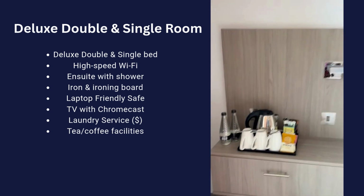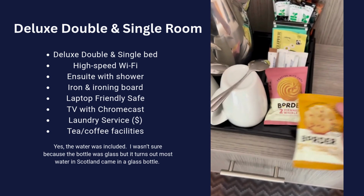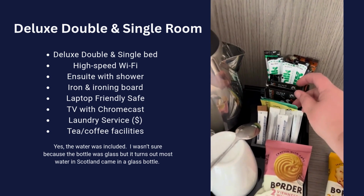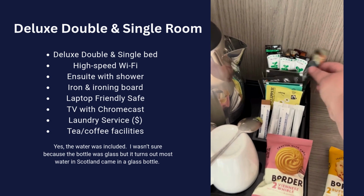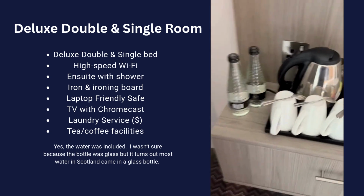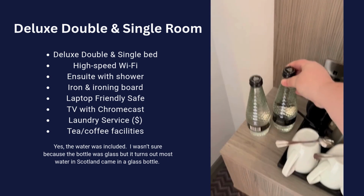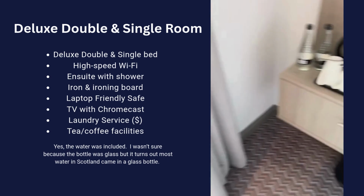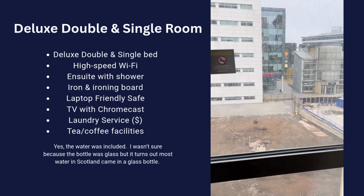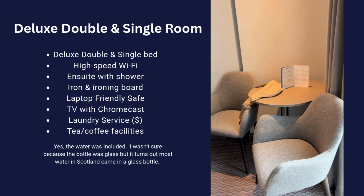Over here we have our tea station, complete with cookies and tea. I don't know if we have coffee. Do we have coffee? We have instant coffee. There we go. And there's some water here. I have not checked if this is complimentary though, so stay tuned on that. We have a construction view, but honestly, it doesn't really matter because we're not here to look out the window of our hotel. And then a nice little seating area as well.